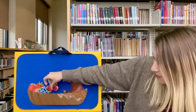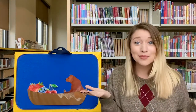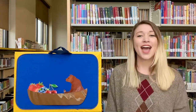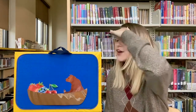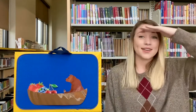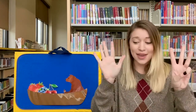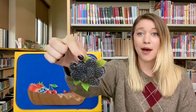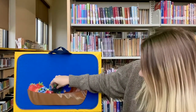There we go. Let's scooch them on in here. Perfect. We have room left though, so let's keep looking. Under the bridge and over the dam, looking for berries, berries for jam. Seven berries, eight berries, pick us some blackberries. My favorite. There we go.